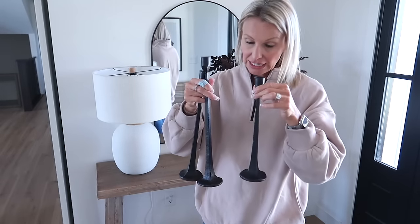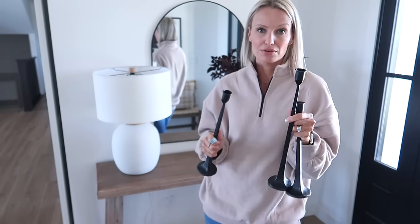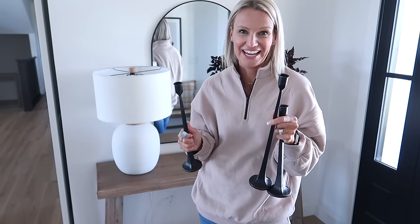Next, I have these candlesticks. Now, these are Amazon, very heavy. They are like Pottery Barn dupes. They're great. These are what I bought all those paper candles for.